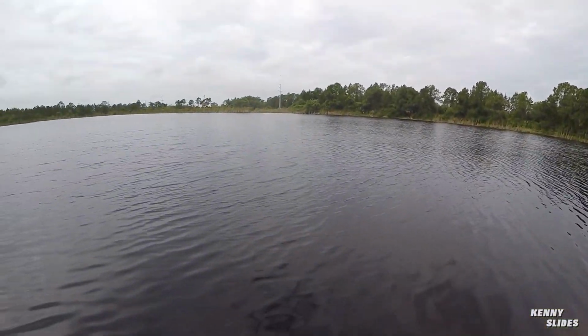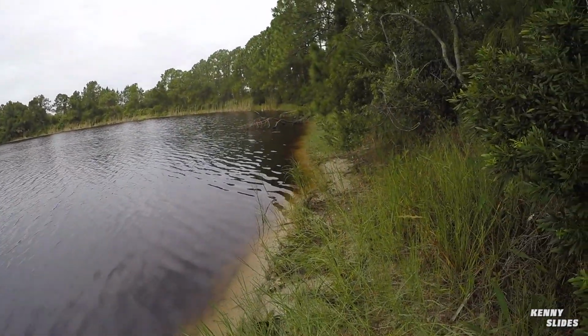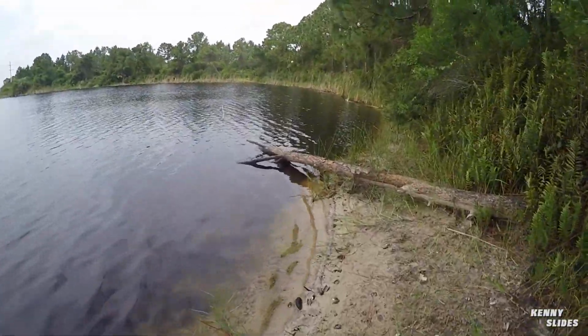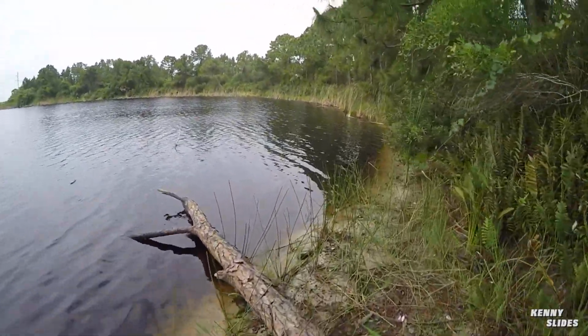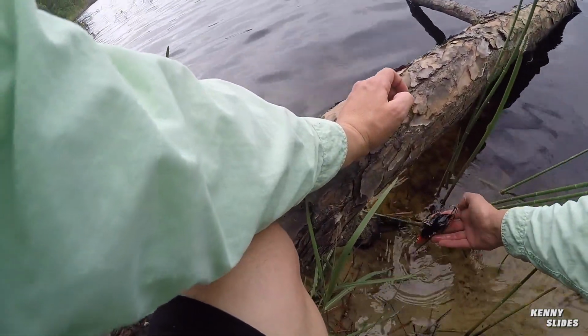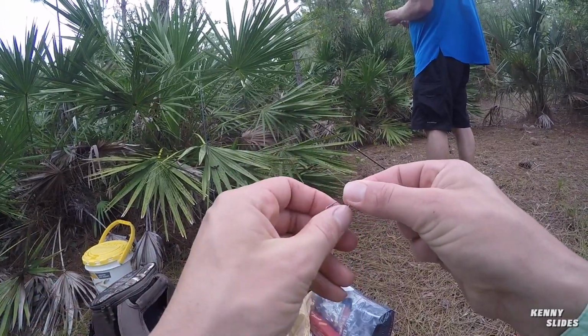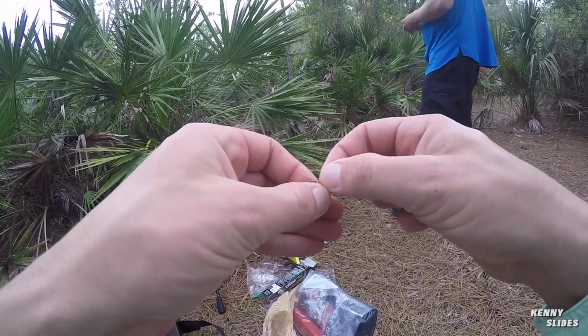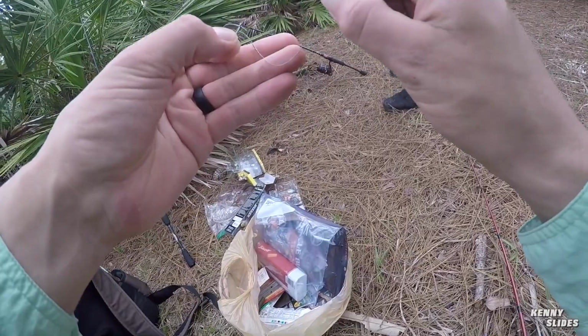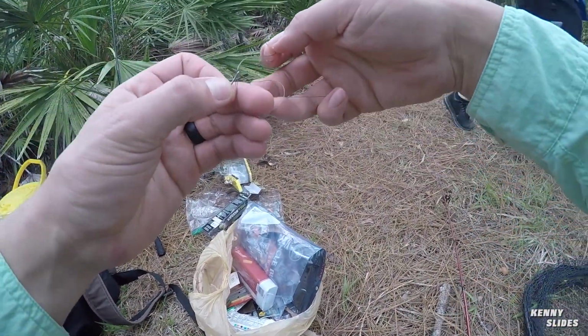All right, so Pop's bird broke off out there. Good thing it's topwater. Floated over to there, so I'm gonna go grab it. All right. Heck yeah. Got my $25 lure back. All right. Tie my 1/0 hook on. Set it up for a shiner, put the bobber on.